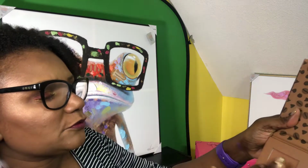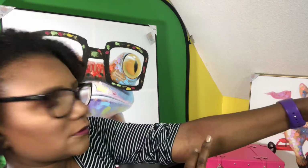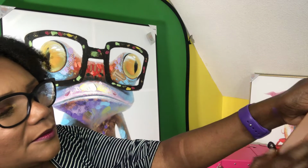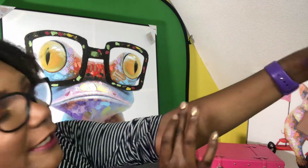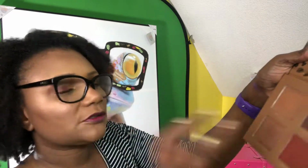Okay, so I'm going to go ahead and swatch these from left to right, top to bottom. Let's see if I can find a good part of my arm, okay? Okay, so this one right here, this is the only matte in the whole palette. Which, I was kind of wishing that everything would be matte. But I guess I got to make my own palette if that's what I want, right? So that's Deja Brew. Okay. That could be a transition color. It could be a bronzer. It could be whatever you want it to be.